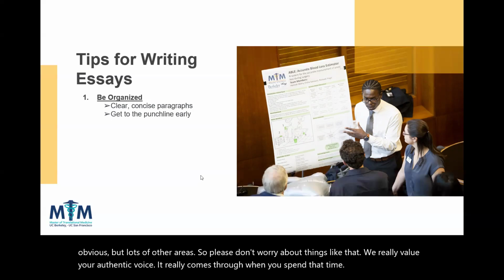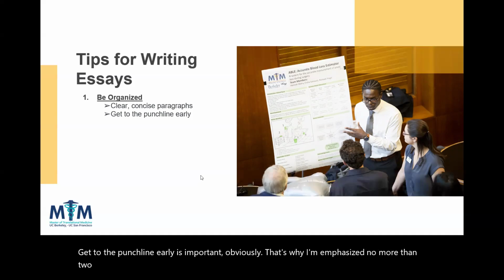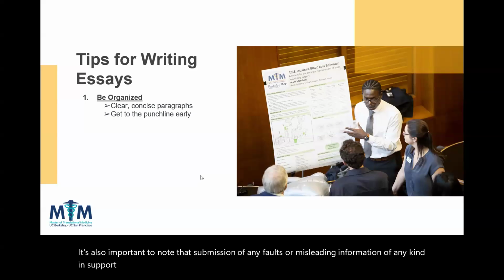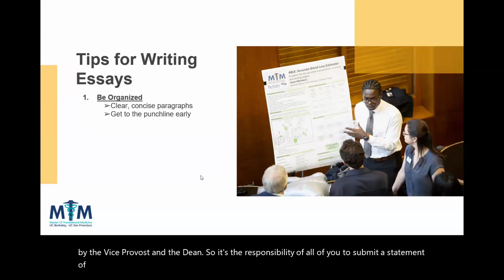Getting to the punchline early is important. Obviously, that's why I emphasize no more than 2 pages for each of these. It's also important to note that submission of any false or misleading information of any kind in support of an application for admission can result in permanent cancellation or rescinding by the provost and the dean. So it's the responsibility of all of you to submit a statement of purpose and a personal history that has been written exclusively by you.